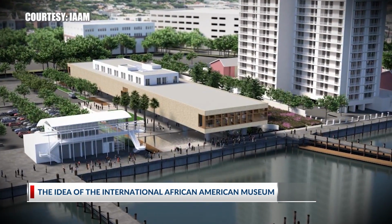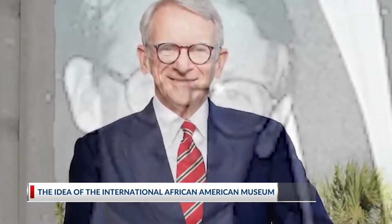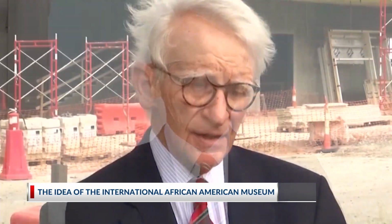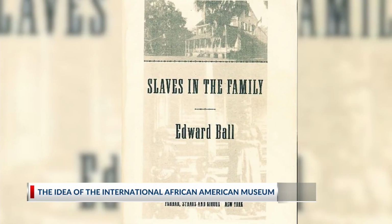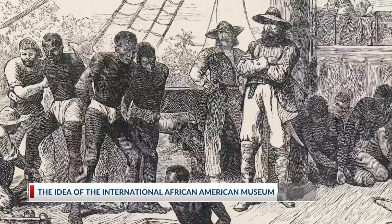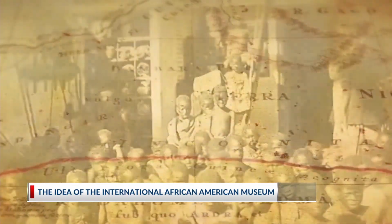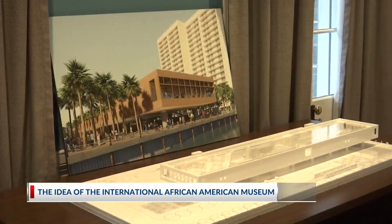Dr. Tanya Matthews says the idea of the International African American Museum took root when Charleston's longest-serving mayor read the book Slaves in the Family by Edward Ball. It was 1998. I read the book Slaves in the Family, written by Edward Ball, and through the book I learned for the first time the harshness and the challenge and the brutality. More enslaved human beings were brought here to the site than any other place in North America. We have to build a museum.